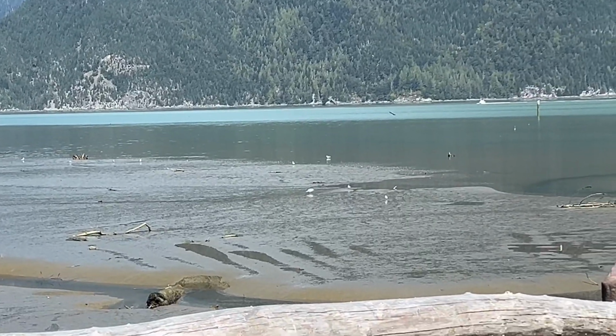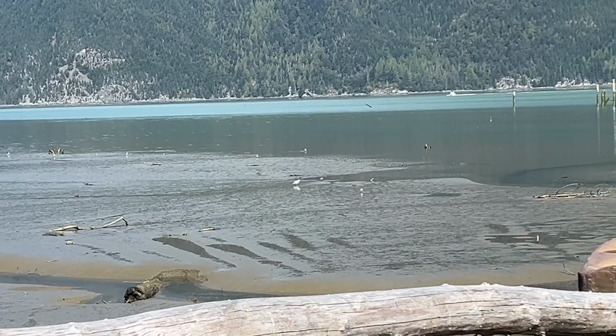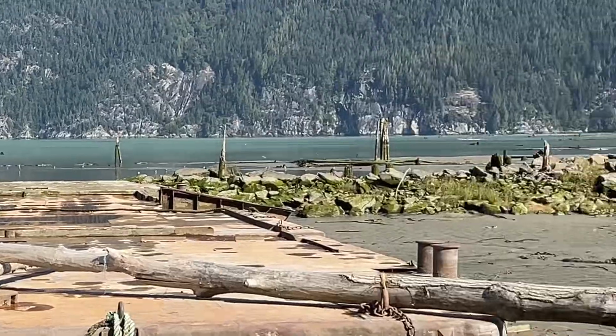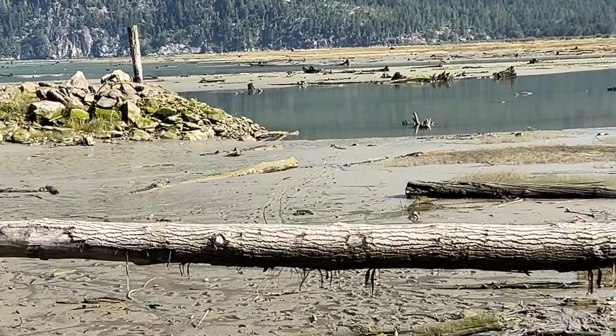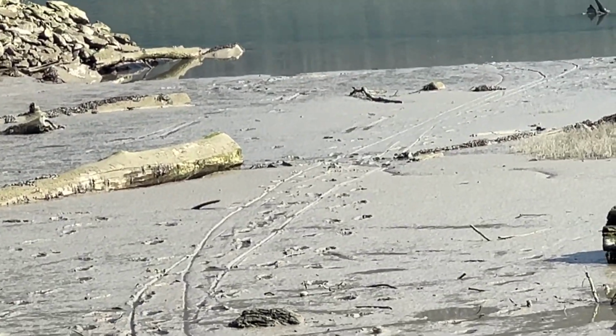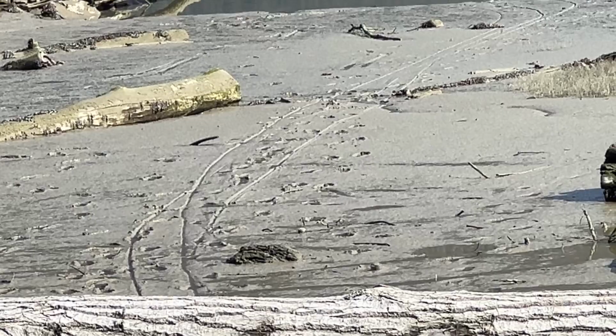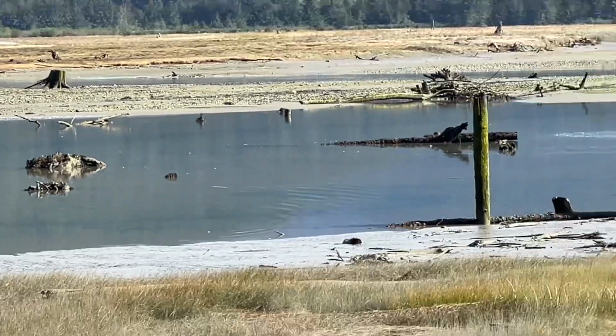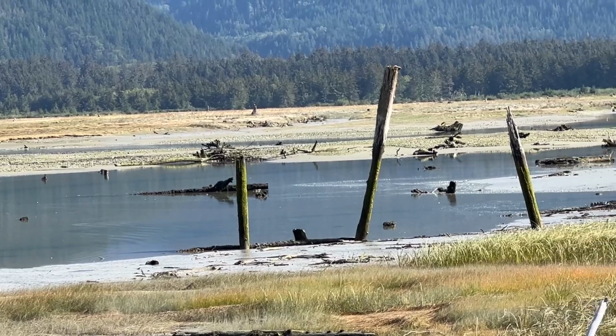Man, that's cool. It really makes me want to walk out there, but I know I would sink. I guess that's why seagulls have big feet. Look at that. Is that a track or something? Look. Weird. Maybe somebody did drive out there with something. Weird. Neat though, eh?